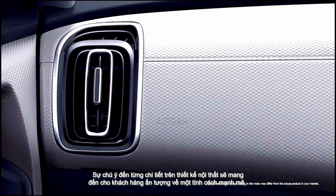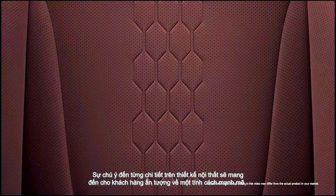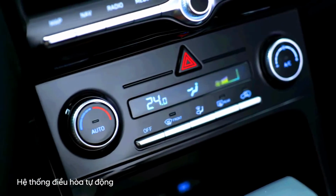The Captur is currently sold in Australia, so it meets local emissions and safety standards, and it's built in right-hand drive.